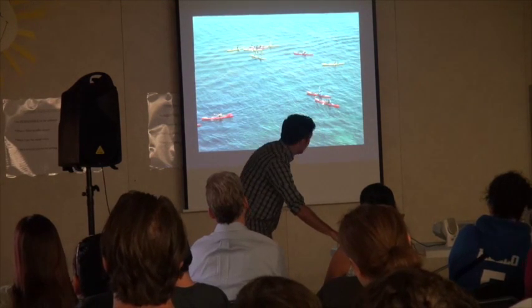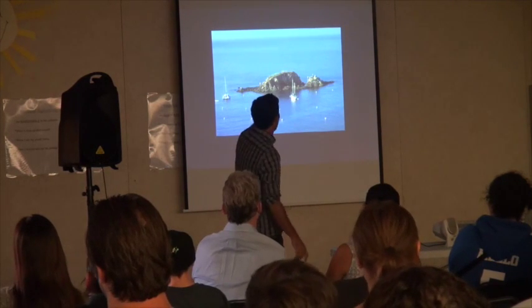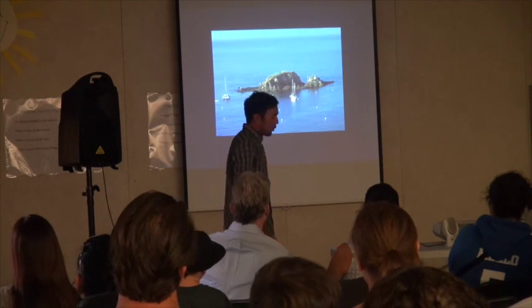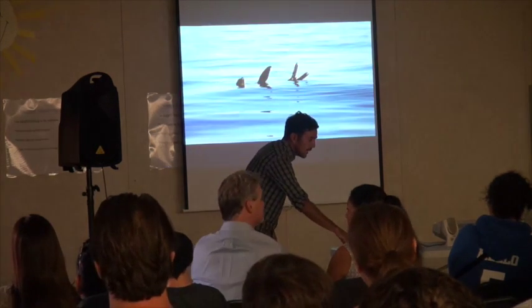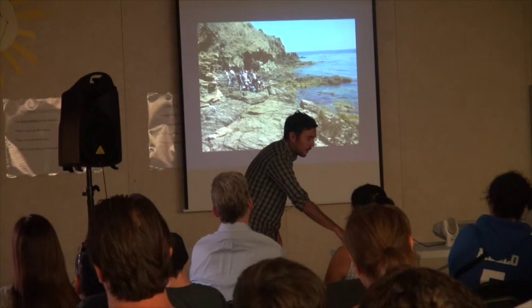This is an example of the kayaking group. We'll often head over to the neighboring cove. This is called Indian Rock. It's a really neat rocky outcropping that kids can paddle around with our staff. And hopefully we'll see some wildlife while we're out there.